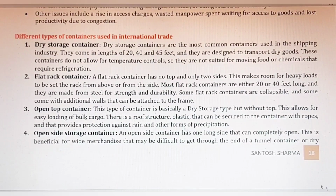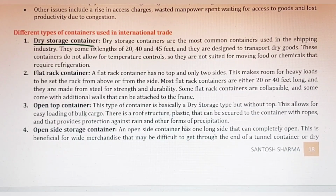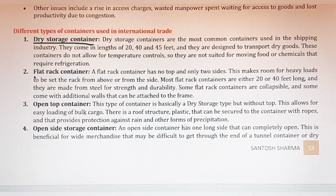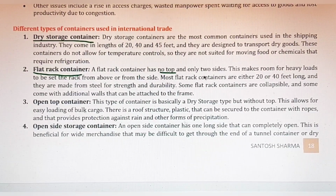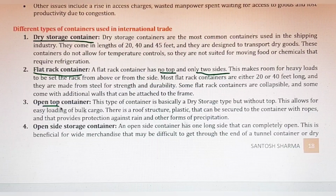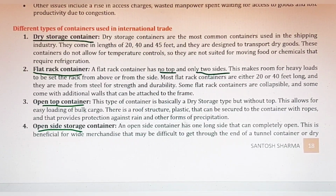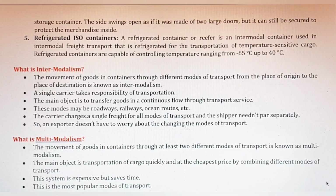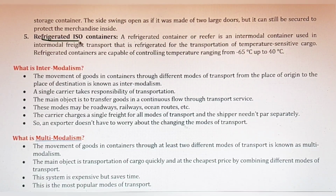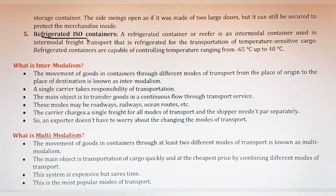The next one is different types of containers that are used in international trade. The first one is dry storage. As the name implies, dry, it carries all dry materials and commodities. Then come flat rack containers. They have no tops and only two sides. Then open top, that means the top of the container is open, and open side storage container, that means one side can be opened. So different types of goods require different types of containers. That is the basic idea. And the fifth one is refrigerated. That means all perishable goods can be put in these refrigerated containers.